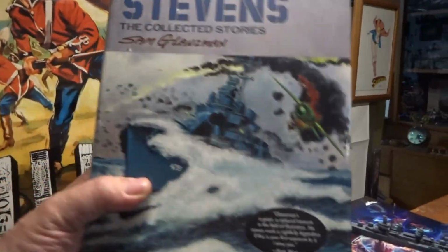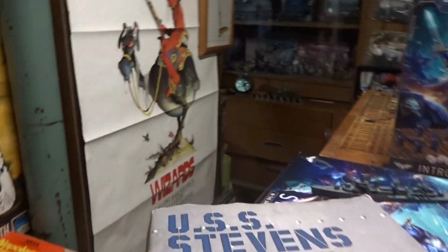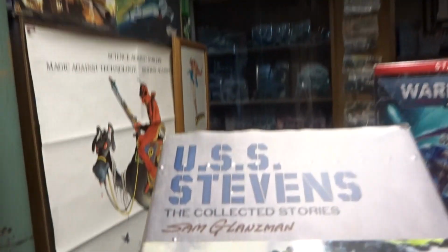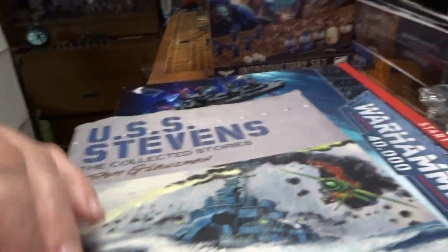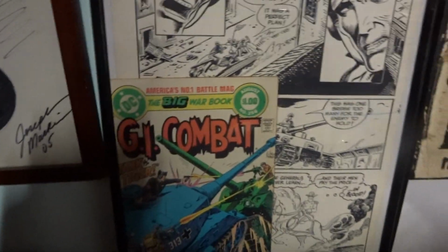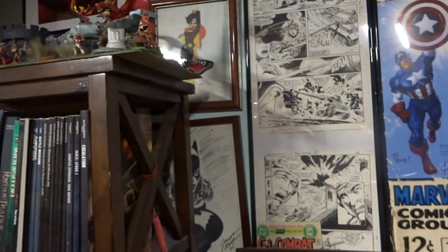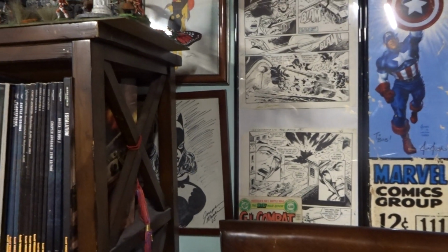Now, I'm an avid comic book collector. Sam Glanzman. I've got some of his artwork over here, but he was well known for doing his USS Stevens, which is a destroyer in the South Pacific, fighting the Japanese during World War II. And when Sam got out of the service, he did art in comic books for DC, the major five, which was GI Combat, Army at War with Sergeant Rock, Our Fighting Forces.